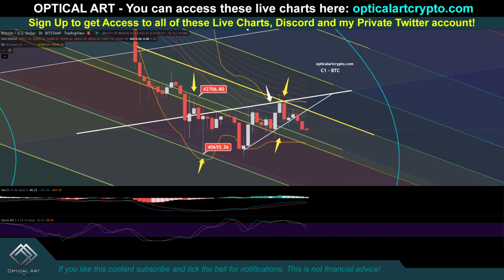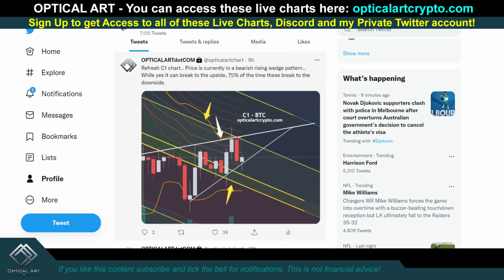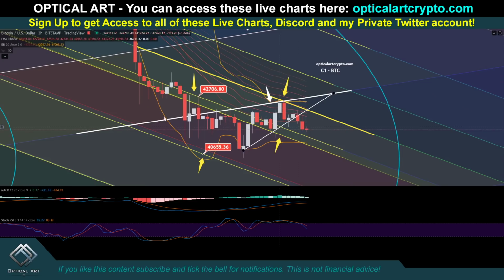So let's go on to this. This was a tweet I made 9 hours ago. I said we were in a rising wedge. 70% of the time these typically break to the downside. And you can see this is what happened. This was resistance, support. Now we're breaking to the downside. I will come back and give you support and resistance levels.